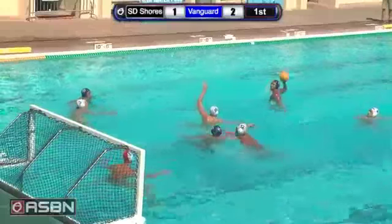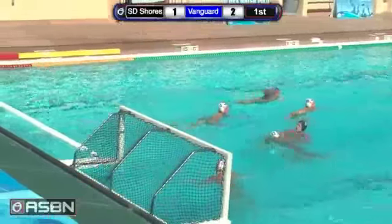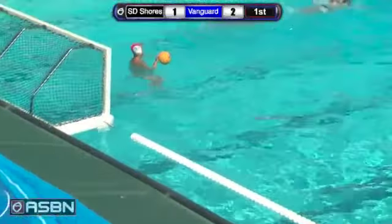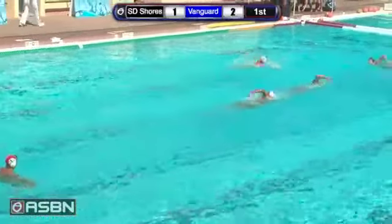Wojciechowski on the perimeter. Shot clock to 10. Big skip shot try, but it bounces short of the cage and out of play. And it'll come back to San Diego Shores. 2-1, Vanguard in front here in the 16U final. 2:35 to play here in the first.